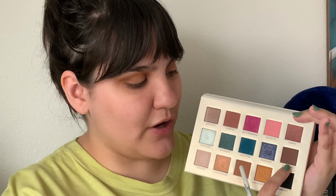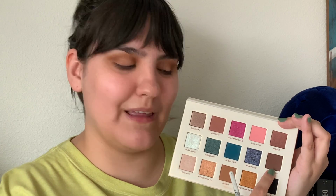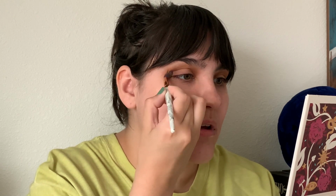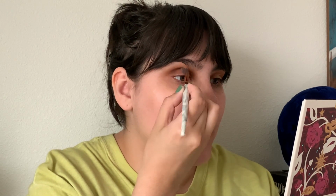I think I'm gonna take some, not a lot, because we just saw how pigmented Ghibli is, right? No ma'am. So I'm gonna take mea culpa. God, I don't know how to say that. This dark brown, mea culpa. I think I'm pronouncing it wrong. I know I've heard the word, but I don't know. We're gonna pretend I know how to say it, and I'm just gonna take an eensy bit. Okay, an eensy bit. We don't want too much of this.